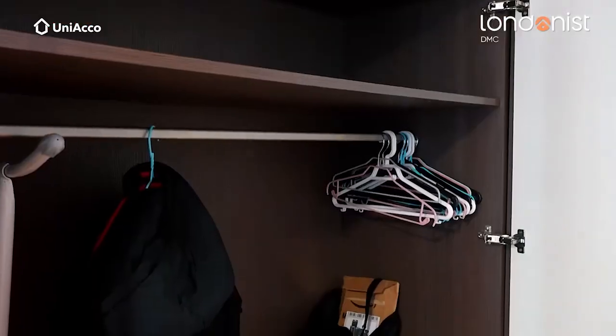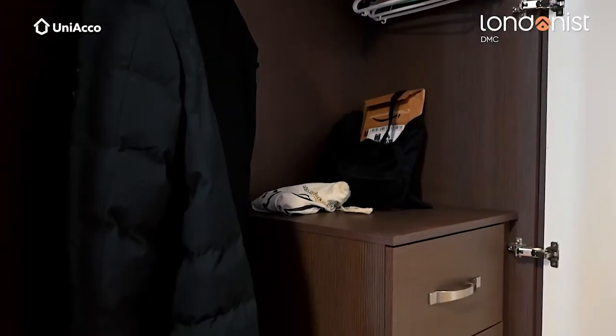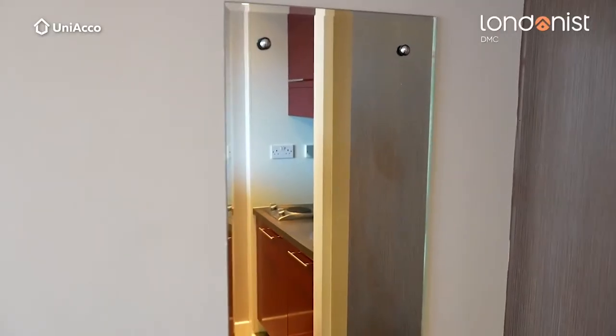So Hayley, where do we put our clothes? We've got 3 big wardrobes. For me, as a girl, I really enjoy this idea. I can put all my winter clothes, summer clothes into my 3 huge wardrobes here. It's quite spacious, I would say. Yes, and I think there's an ironing board inside. Ironing board, yeah, that's really good. And we've got the full-length mirror. If you want to check up on your makeup and your outfits, you're going to be cute for university.